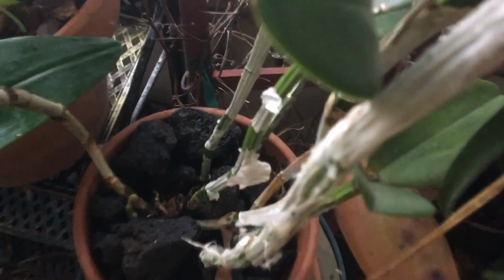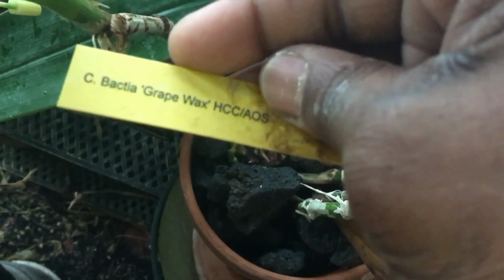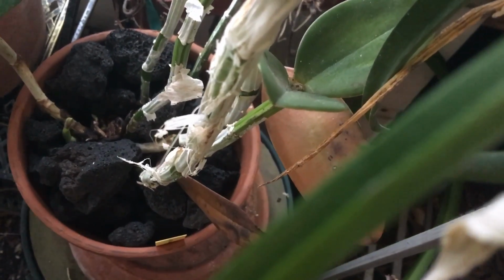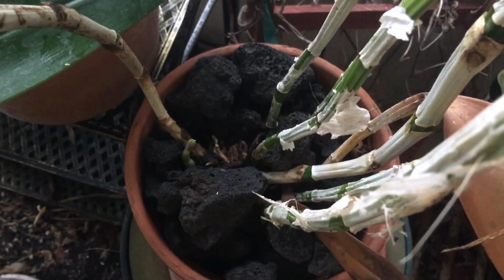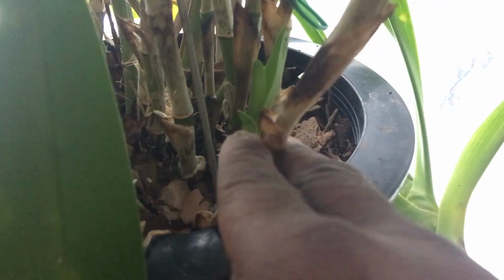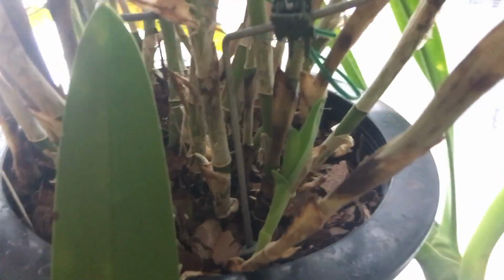There's some new growth here on my Cattleya hybrid. This is Grape Wax. This is a hybrid between bowringiana and I believe, what is it? It's a dark purple one. Gigas, maybe? I'm not sure. But there's new growth right there. My Cattleya bowringiana, speaking of that, has a couple new growths, which I think is a little bit early for this plant. It usually doesn't start its new growths until late spring, middle of summer, and then it blooms in the fall.